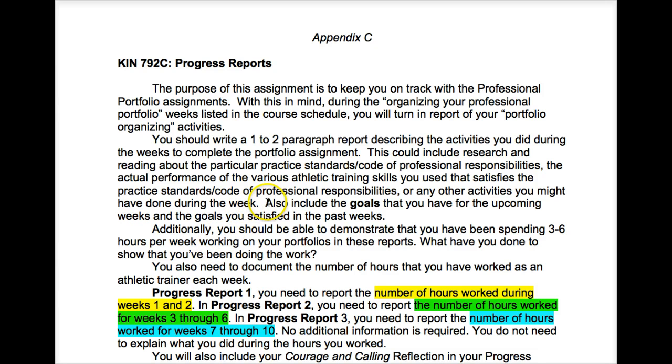The other thing I think you should do is include goals that you have for the upcoming week. So for progress report number 1, you turn that in week 2. Your next progress report is due in week 6. So what are you going to do in week 3, week 4, week 5, and week 6 for this class? What goals do you have for the professional portfolio assignments? What goals do you have for the upcoming weeks?